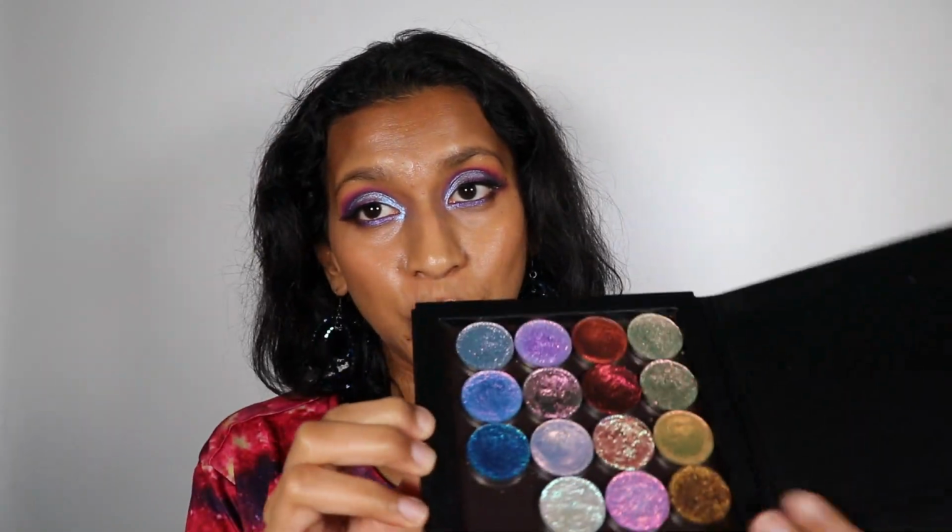It's basically TERRA Moon. I was blown away by this collection because I did swatches of it, I did looks with it. I love the formula of these. Now I know some people have actually found it a little tricky working with the shades, so my tip to you is really always use a base, always look after your eyes. I use castor oil on my eyes.